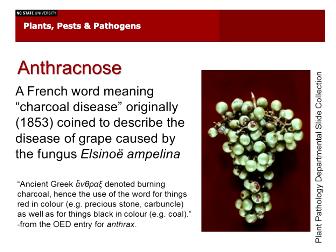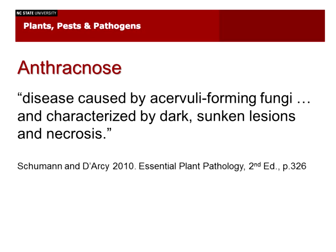But that doesn't tell us what it means today as a disease of plants. So the best definition I could find, I hunted around a little bit, was from Schumann and D'Arcy's Essential Plant Pathology text, and they say it's a disease caused by acervuli-forming fungi and characterized by dark sunken lesions and necrosis.